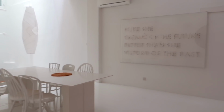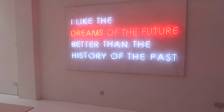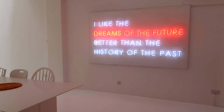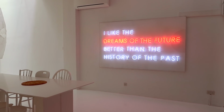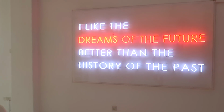Okay, one of the coolest features in this dining room is this neon light here. I'm going to turn it on for you guys so you can see. Ta-da! It says, "I like the dreams of the future better than the history of the past." And I really love this neon sign. It kind of gives the house a whole different vibe of an evening. If you have friends around, you put that on. It feels like a bit of a party house. I don't know, I just really like it.